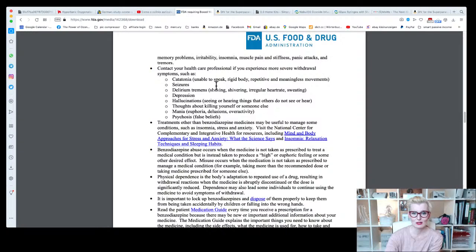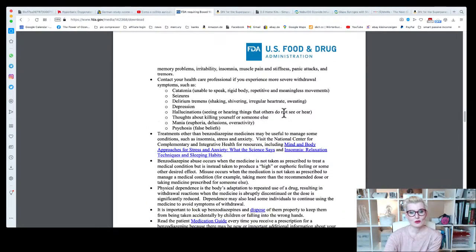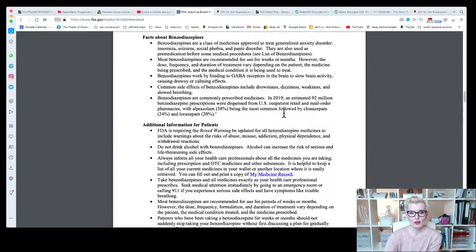You cannot speak, you have a rigid body, and you do repetitive, meaningless movements. So you're like a robotic zombie, basically. You can also develop seizures, delirium, shaking, shivering, irregular heart rate, sweating, depression, hallucinations, thoughts about killing yourself or someone else, mania, psychosis. All right, and so this is really one hell of a drug.